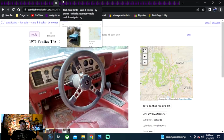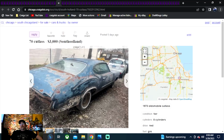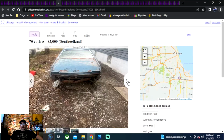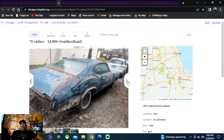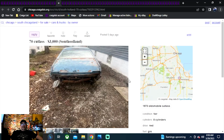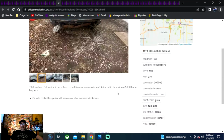Posted 15 days ago. It's going to be Chicago here. 70 Cutlass, $3,000. You see it. It's a 2-door. I'm digging the car price. No rear bumper, that kind of sucks. No interior inside of it. Again, it's going to be Chicago, Illinois.